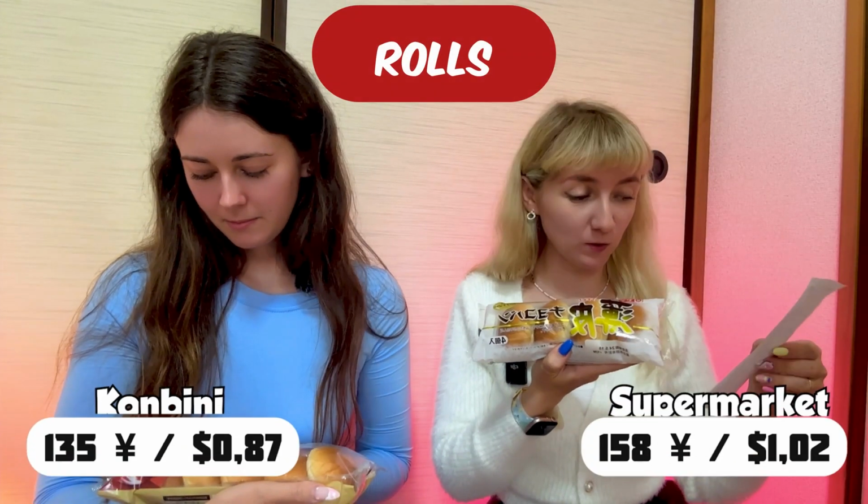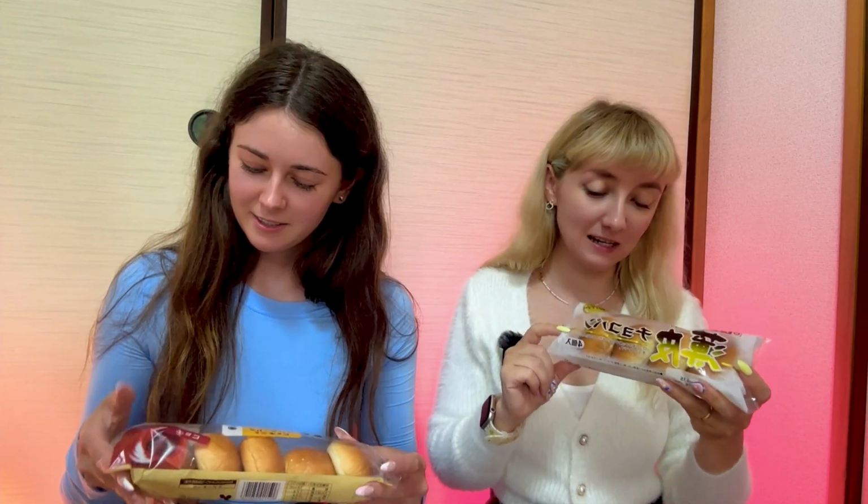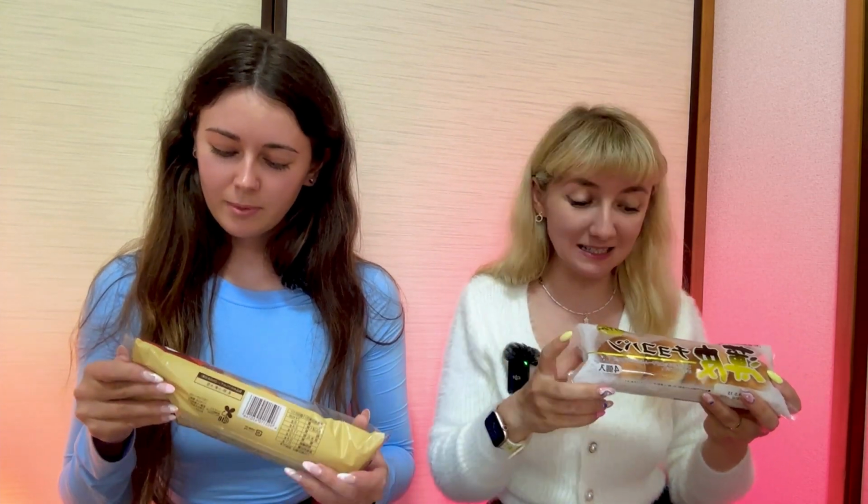And the last thing is the rolls. Yes, I got them for 158 yen at the supermarket, but the combini has them for 135 yen. You have chocolate, I don't know what it is yet, but I hope they have cream. You know, we do a lot of grocery shopping and we just don't have time to stand there and translate everything. And then you're sitting there wondering what you bought the bun with.